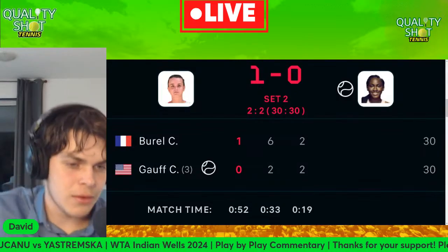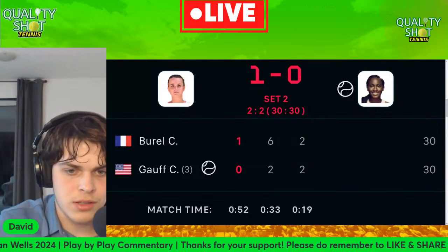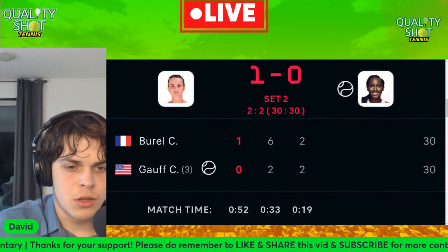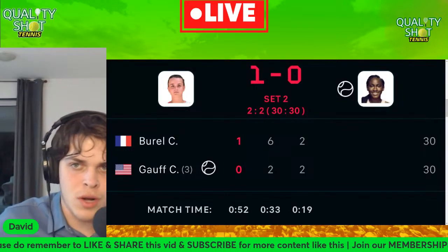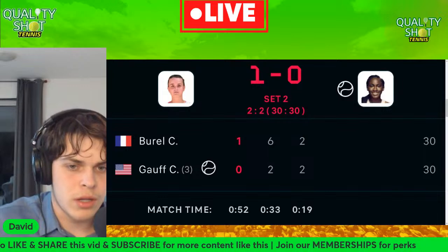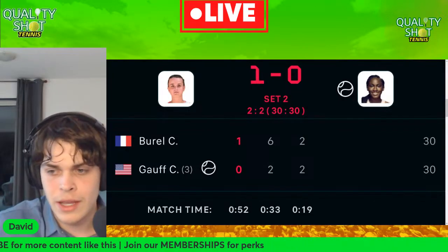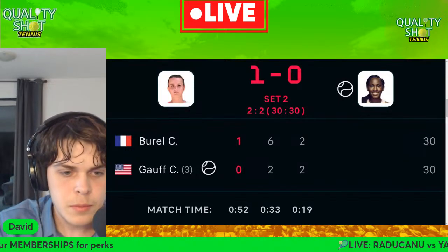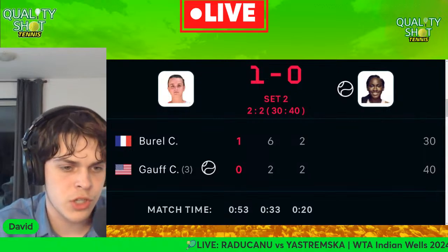Just get some kind of aggression on the forehand. Get it in. Get confidence. Parry really, not Parry, Burrell really giving Goff so many forehands with time. At some point, she's going to hit a winner, and then all of a sudden, Goff's back. 15-30 down now. Goff 40-30 up with the forehand return into the net.